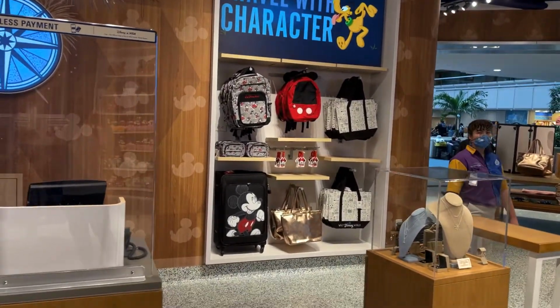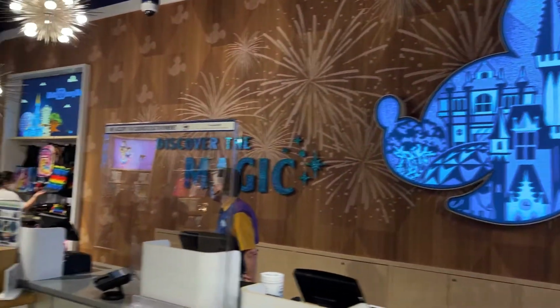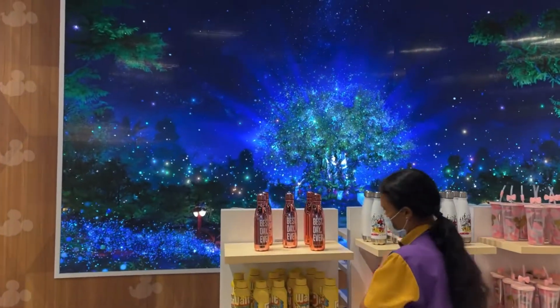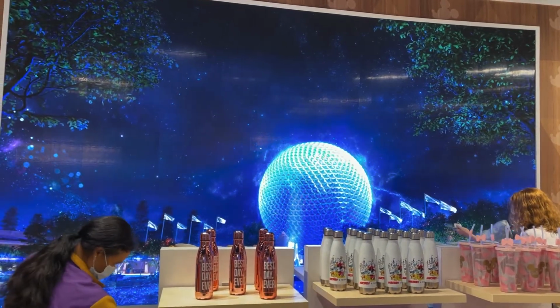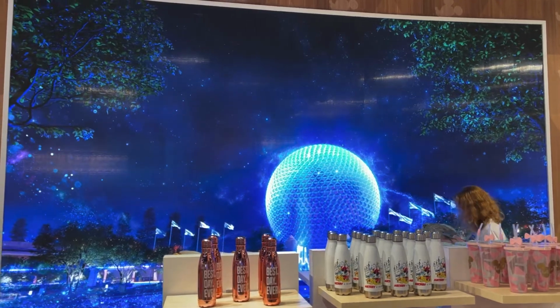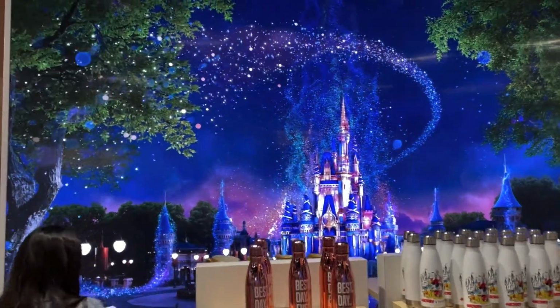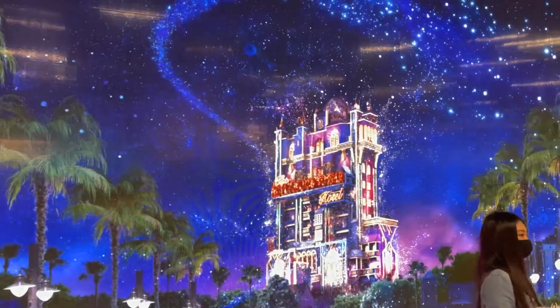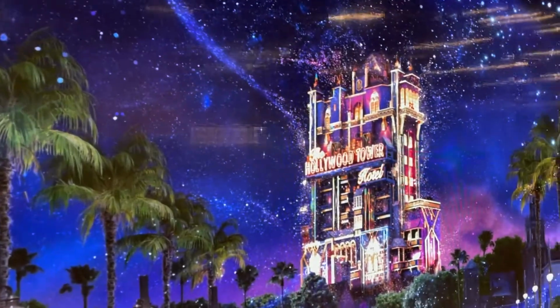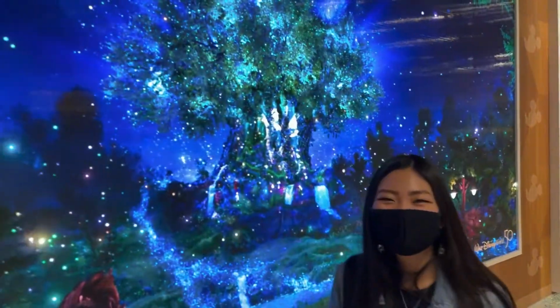Travel with character. Got your backpacks with Mickey on it. Discover the magic. Oh, look at this. And right in the store, they have a huge screen. Tree of Life, now Epcot. Yay! Oh, wow! Look at that, guys. Now we have the Hollywood Tower. We are first... going. Yeah, we are going.